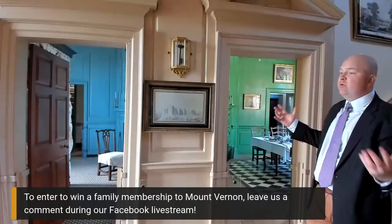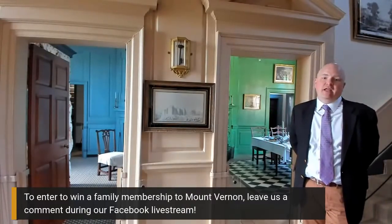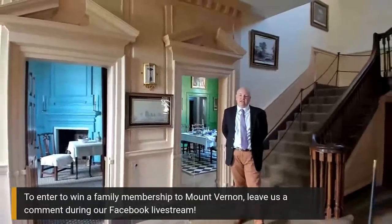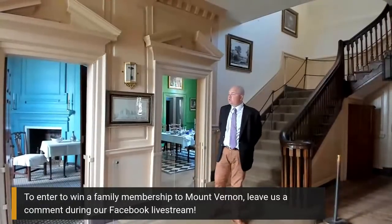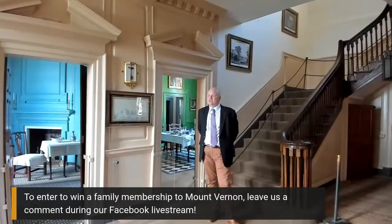At that same point, when we were working on that particular project, we were also working on the paint in the room. And the paint is a major change you might recognize if you've been to Mount Vernon in the last sort of 15 or 20 years. We've gone to this cream or stone color that was very popular in the 18th century.